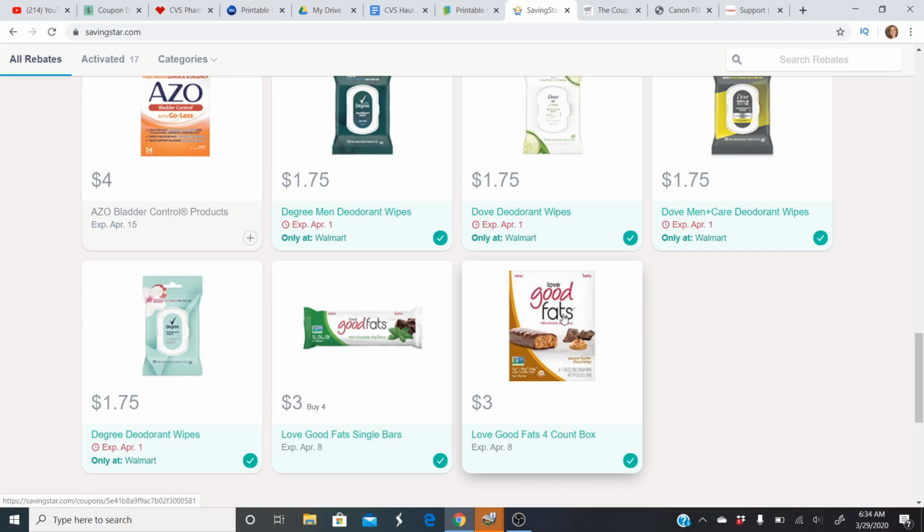So if you don't know how to use the Fetch Rewards app, you can click this link above. I did a video on all the ins and outs and features, how you use the app, how you get the points, and of course, how you can redeem those points for digital gift cards.